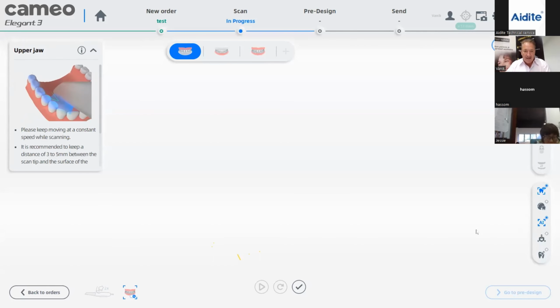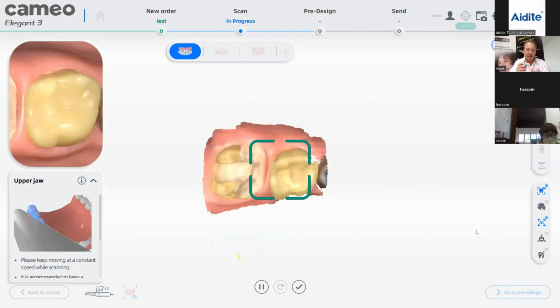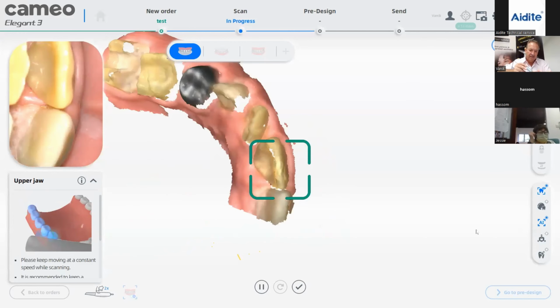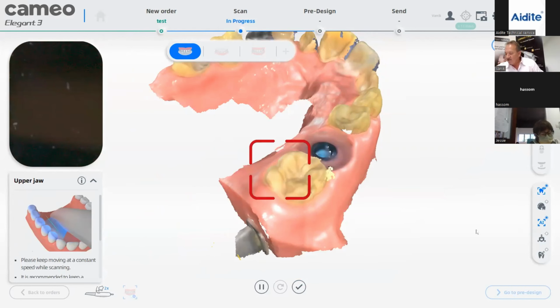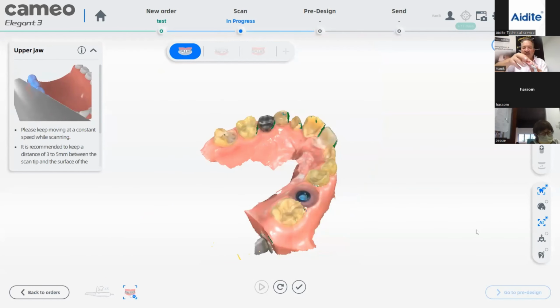So let's scan this now. How I do it, I go here again, up and down, up and down, up and down. And then I go from the inside. I go from the outside. I made a very difficult model here because this model is very shiny. Normally, 95% of the scanners have problems because of such a shiny model. It is highly shiny and it's nearly impossible for most of the scanners to scan this. That's why I like showing this, that on a difficult model, it's very easy.